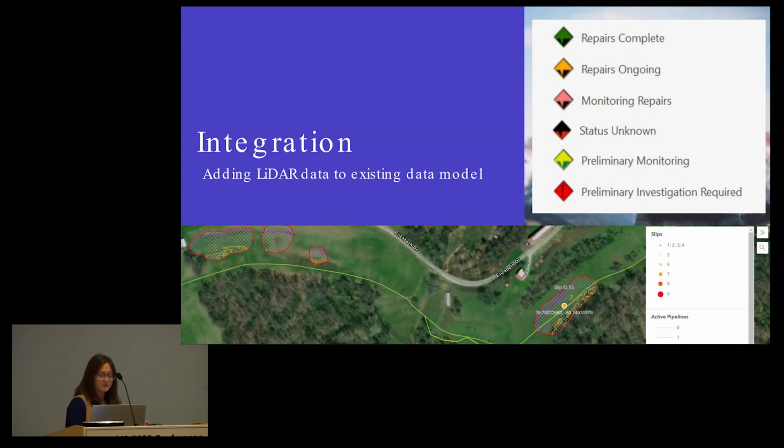Moving on to the process of integration. Okay, we've decided LiDAR data makes sense to meet this problem, to improve our slip monitoring process. So now what do we do? We have our existing information, and we've got our new data integration here. You can see these two pictures are kind of emblematic of the two-step process.